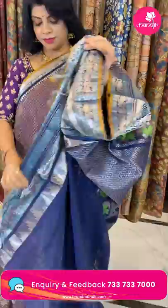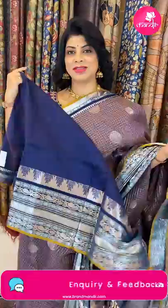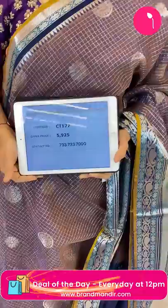Blouse contrast plain with border. Very lovely. I felt this color is very unique and rare. And the pricing and details of the saree: 5,925, CT177 is the code.